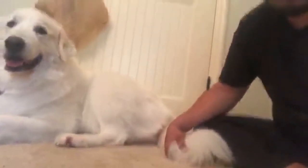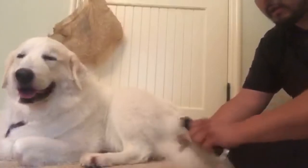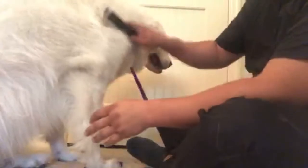no matter what happens, I just know that I'm going to work with her, and my goal is just to get her all combed out. There you go. Once I can get a comb to go through her entire coat, that's when I know I'm done.